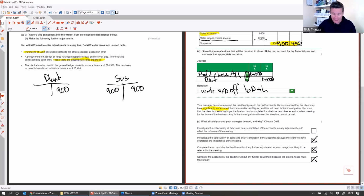So the last option is investigate the collectability of debts and delay completion of the accounts as any adjustment could affect the outcome of the meeting. That is correct. People are relying on your work, and if it is significantly understated, you can leave yourself open to a claim. I know you're preparing the accounts for the clients, but if you know people will be relying on your accounts, you have a duty of care to all users of the accounts. And if you know the bank can rely on them, the bank will be looking for you. So that's the answer to that.